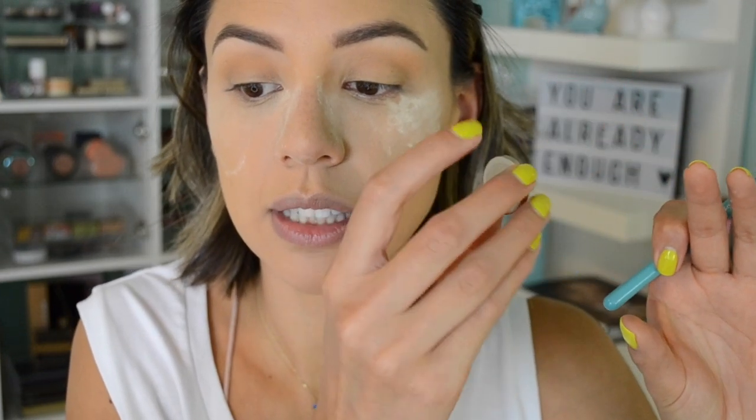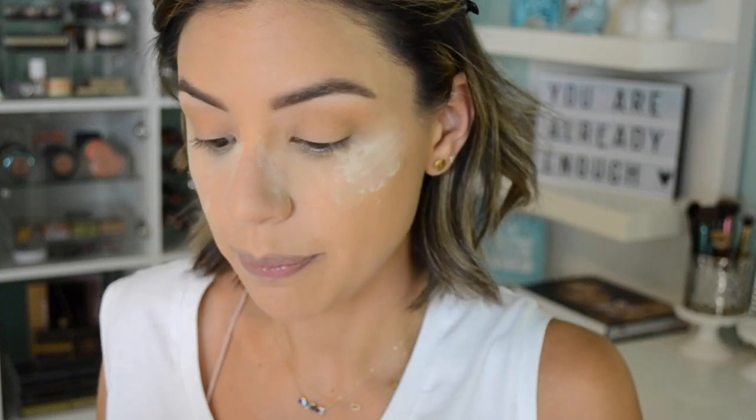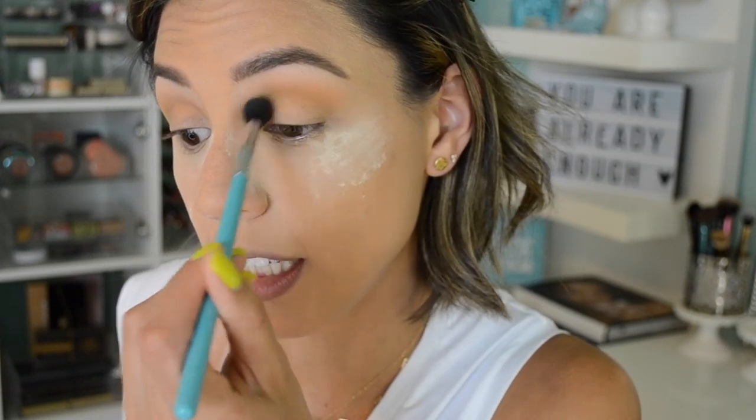Okay, now I'm going to go in with this funky mustardy color. It's called Fool's Gold. Same brush. It's like a barfy baby vomit shade. So, Haribo snakes, you guys, and I'm doing this as a transition, but I'm focusing it more on the inner two-thirds.